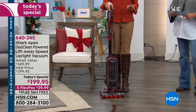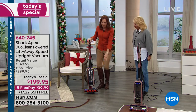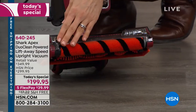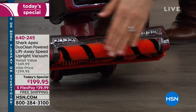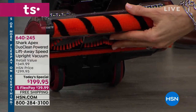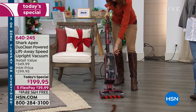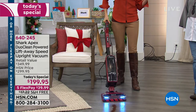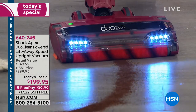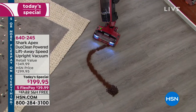That's exactly right. So let's talk about the Duo Clean first, because this is what everybody's talking about. You notice down here at the floor, instead of having kind of a plastic wall at the front, there is a soft bristle, a soft brush roll. Your regular bristle brush roll is down here underneath. We'll show you some animation in a minute of what's really happening, but I want to show you the results. This is what you're going to experience at home. First of all, it picks up fine particulates so beautifully.